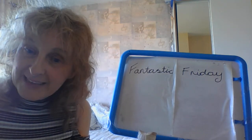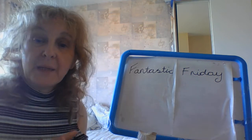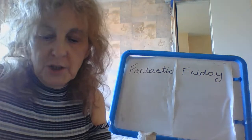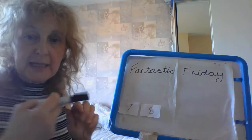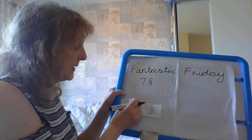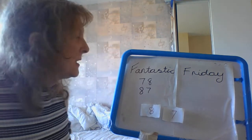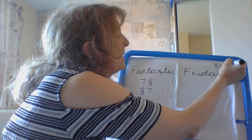It's Fantastic Friday and we're going to do some fantastic fluency work today. We are going to be looking to find out how many combinations we can make from numbers. So I've got my little bowl of numbers here, and my first two are 7 and 8, 78. Now I know I can make 78. I can also make 87. So with two numbers, I can only make 2 combinations. I'm just going to write that there to remind me: 2 numbers gives me 2 combinations.